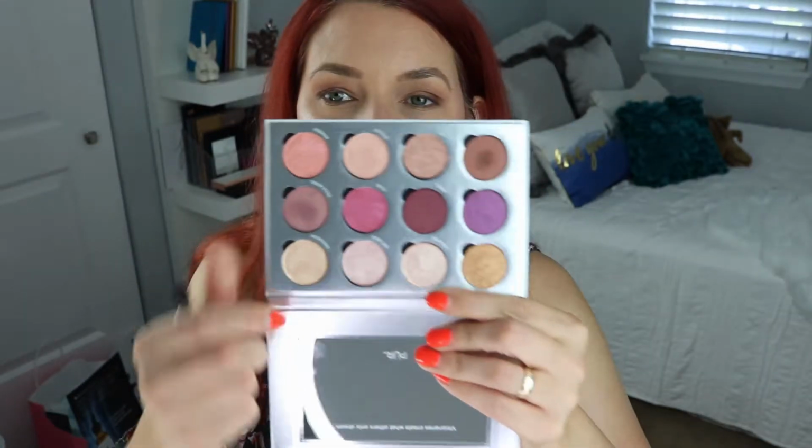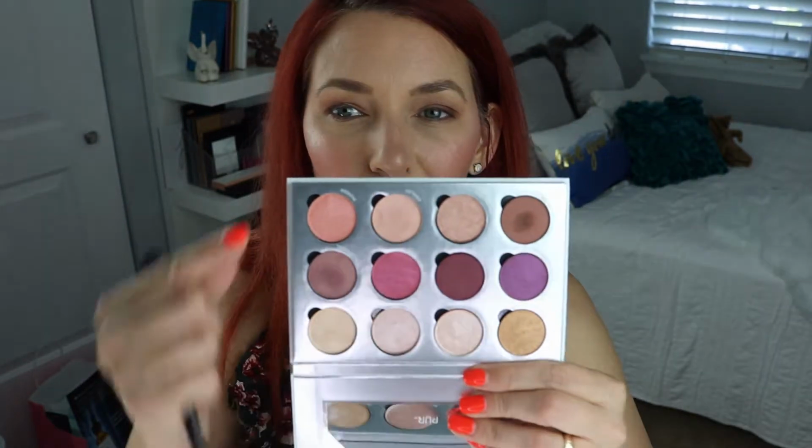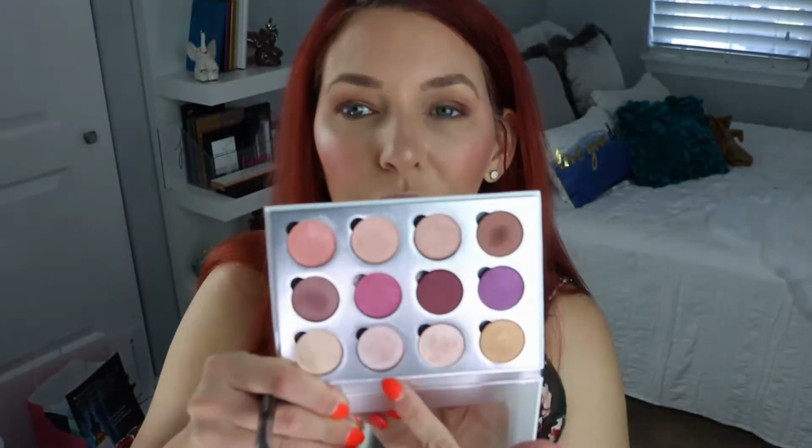Okay, I'm gonna blow out some. There we go. I think that's a little bit better. I'm gonna go to my lid shade and then see where we're gonna go from there. Okay, so Dreamer right here, Girl Boss, and Pioneer. And I'm leaning towards, there's those three colors. I'm gonna do Girl Boss, this one right here.